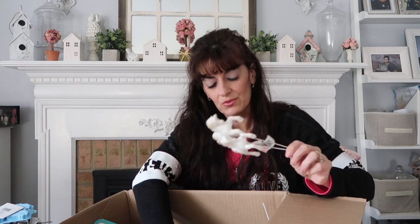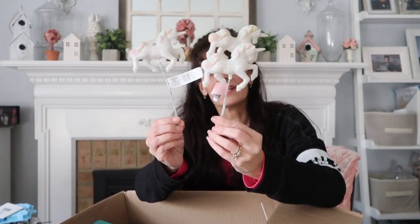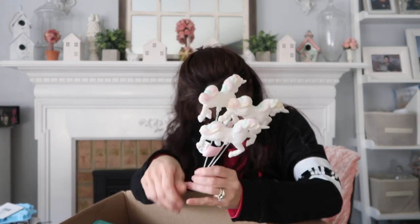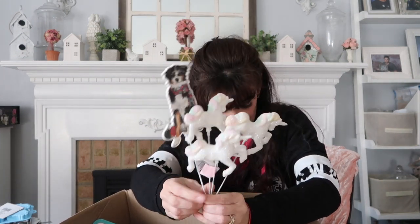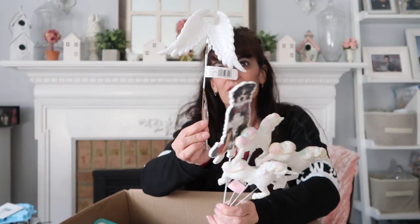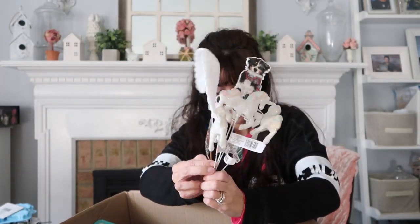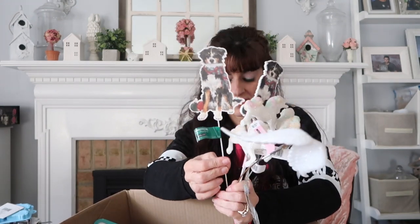Oh, these are kind of cute. My daughter will like these. They're little unicorn sticks, and they're $5.99, and we got 3 of them. And then this cute dog one, that's a Saint Bernard. That's a $7.99. Ooh, and my favorite, angel wings, $3.99. And another dog one.